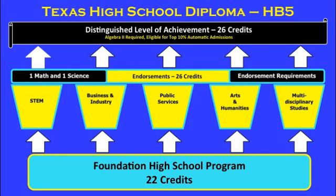Students earn credits by passing their courses every semester. They get a half credit for every course every semester. So by the end of a full year course, they will have earned 1 full credit for one course. So 22 credits is the foundation. Everyone must have the Foundation High School program.